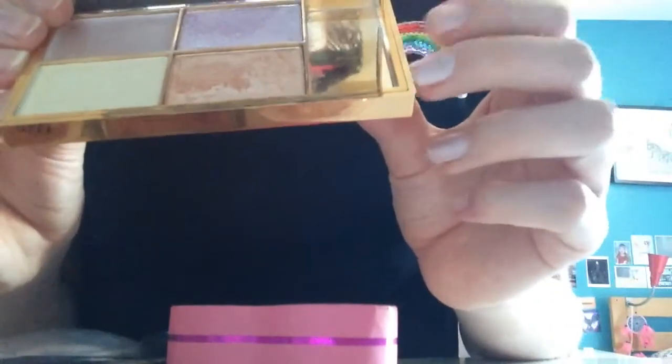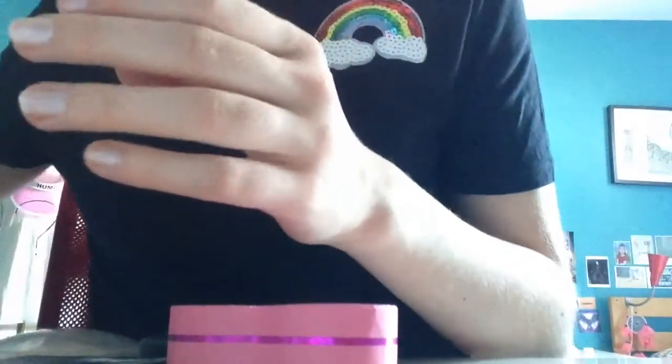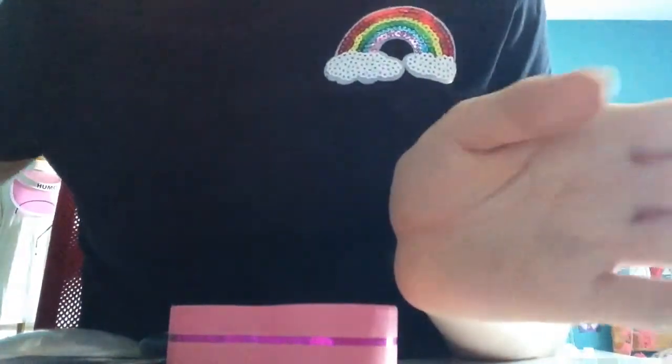And it actually also came with a brush in here, but I took it out because I just don't really like using those brushes, so yeah. That's that palette. Definitely a nice, really beautiful palette. A little annoying to show you because it has a mirror, so it's kind of annoying to show you videos because you're gonna see everything reflecting in it, so yeah.